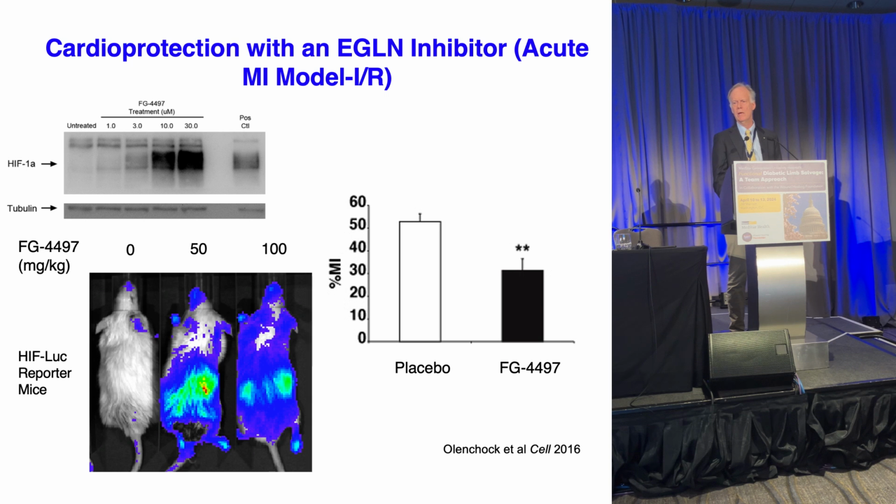And now here we're doing experimental myocardial infarctions. So on the y-axis is the amount of heart muscle damage in animals that were given a placebo at the time of the infarct or the HIF stabilizer at the time of the infarct. Now I will readily admit that this works better if you give the drug prior to the infarction, but you can still see some benefits even 2 hours after the infarction.